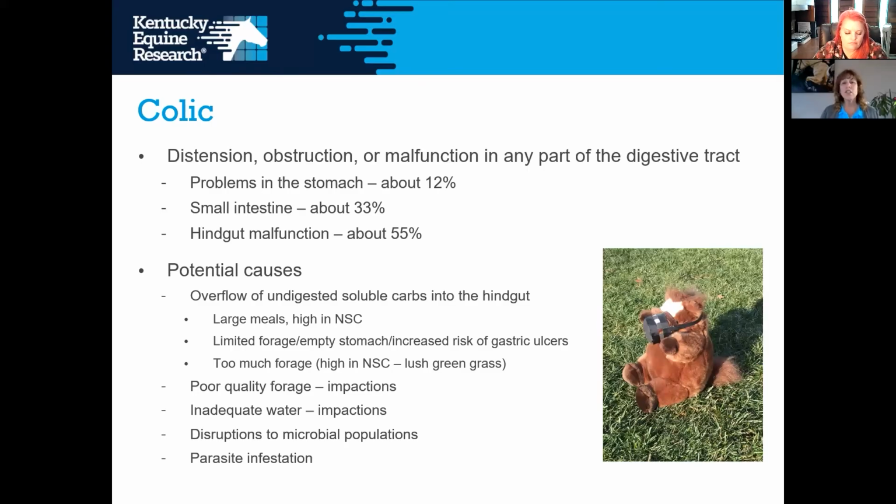So if you feed a horse a large meal that's high in non-structural carbs or soluble carbs, and you overload the capacity of the stomach and the small intestine to digest and absorb the sugars, you get all these soluble carbs into the hindgut. It's such a shock to the microbial population in the hindgut that it shifts the population, and you get a large growth of the bugs that digest soluble carbs. You get more lactic acid produced by the fermentation of soluble carbs, which changes the acidity of the hindgut and can kill off the normal microflora that tends to digest the fiber in the hindgut.